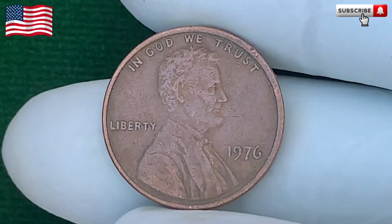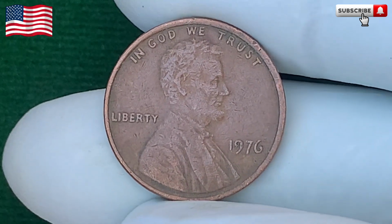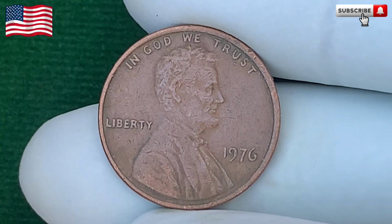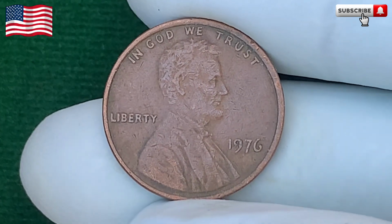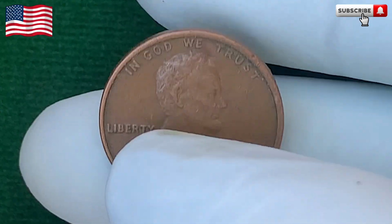Most of these pennies were produced at the Philadelphia, Denver, and San Francisco mints, but there's a specific variant of the 1976 penny that has captivated collectors' attention due to its rare mint mark. This mint mark, which was accidentally overlooked by the mint, has become a crucial factor in determining the coin's rarity and value. What makes this particular penny so special? It's all about the condition and the minting error.